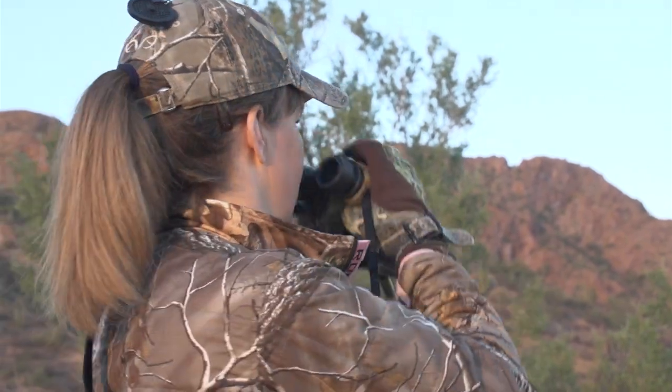It's beautiful. There's actually sheep in the mountains behind us, muleys in front of us. We could see Coues deer, we could see javelina. There's just a little bit of everything out here. It's a beautiful morning. We had a really bad rain last night, but it's a beautiful morning. Look at these.